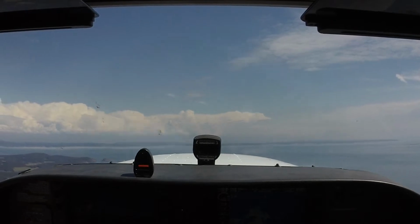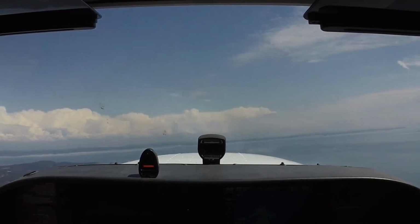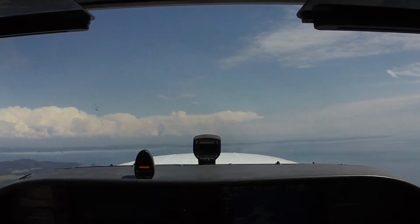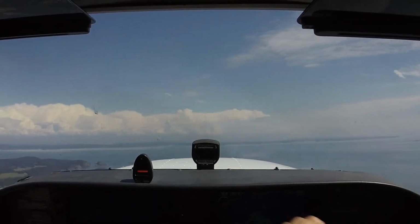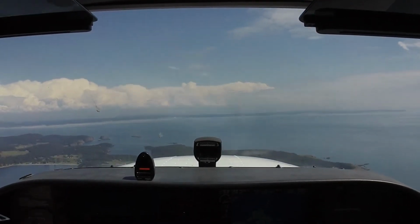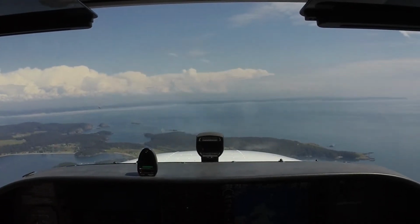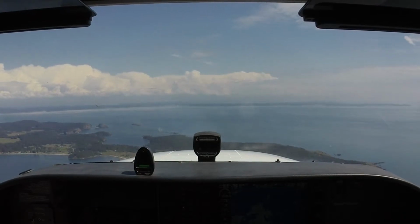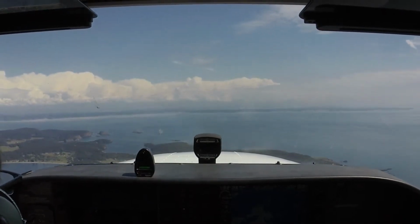Papa Lima, radar contact, Cattle Point 1 mile east, 1,700. Traffic, 11 o'clock, 5 miles. Level off at this altitude, 2,600, Cessna. Papa Lima, roger, we're going to level off at this altitude until they pass. Cessna 22 Sierra, traffic, 12 o'clock, 5 miles, southeastbound, Skyhawk 1,800.